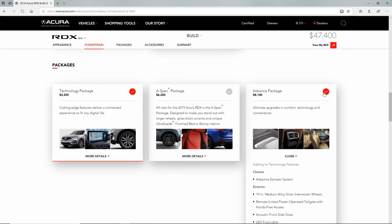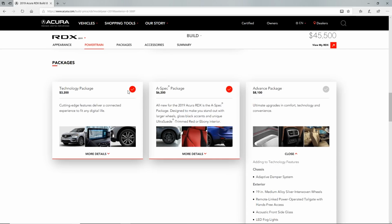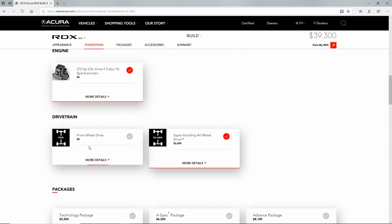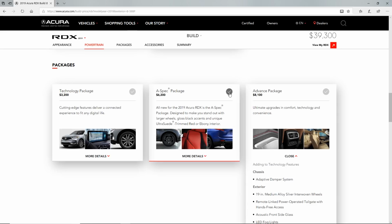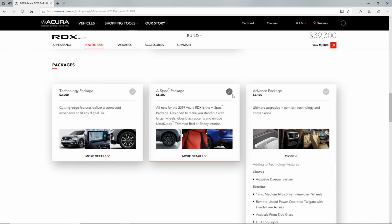Now, if we get rid of this, and let's go back to an A-Spec, actually, let's just add A-Spec, get rid of the technology package. Let's go ahead and add the A-Spec. Oh, it looks like it comes with the tech. That's interesting. Huh. Maybe it's the color.